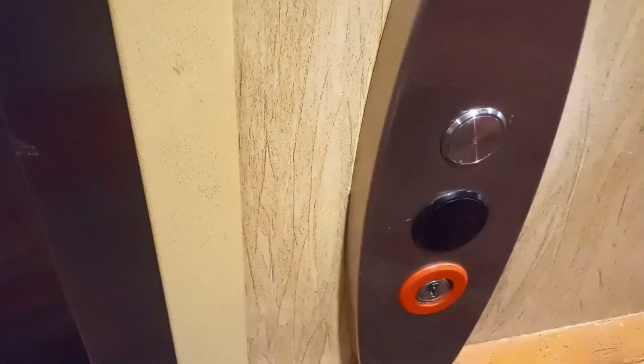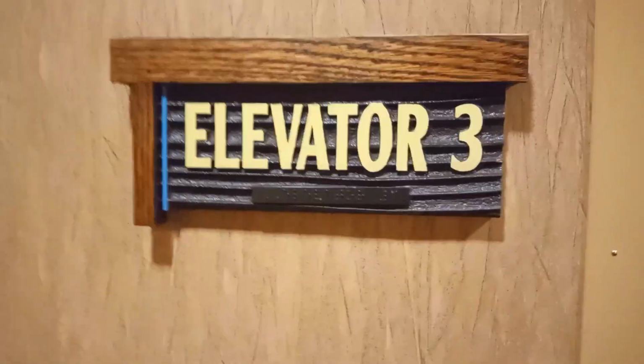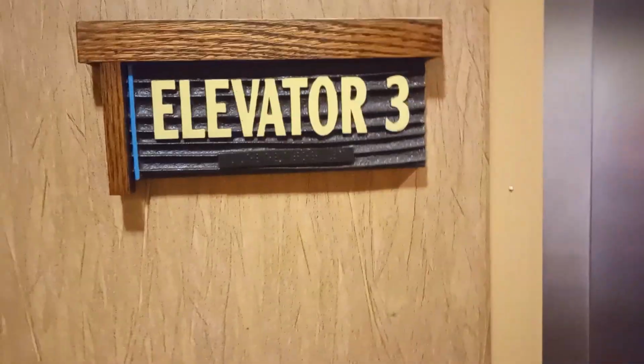Goodbye. Hi guys, this is part 3 of Wilderness in the Smokies Elevators, and this is another elevator at Wilderness in the Smokies in Pigeon Forge, Tennessee. This is elevator 3. That's cool. Part 3, elevator 3. Whoa, I just heard a ding. Doesn't happen on that side. I don't know why. All right. Go up to 4.